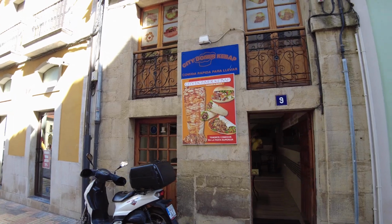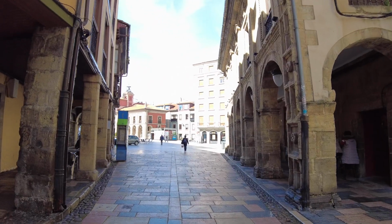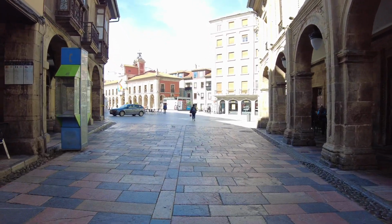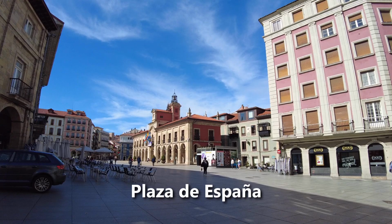Here's the kebab shop I was at the other night. And back to Plaza de Espana.